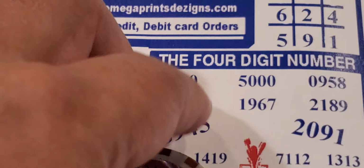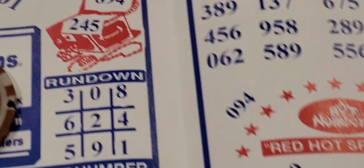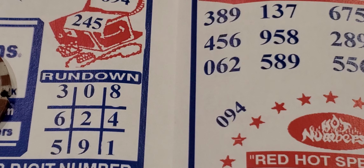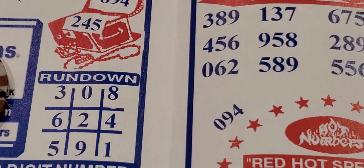All right, so as we scroll up, we have like a little workout area, which is what I call, they say, the tic-tac-toe symbol. It's called a workout. So again, you got 308 624 591. If you don't know how to play the workout, you do it just like you would do tic-tac-toe. They giving you the hot numbers that they think going to come, and you make your own combinations of how you want to play it.